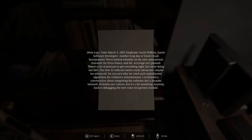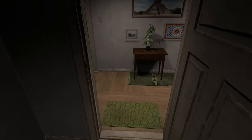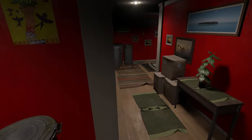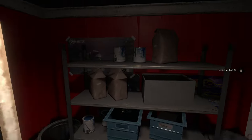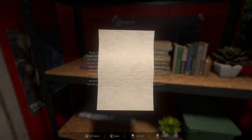Okay, it's a little bit sus. Sounds familiar, for sure. I don't know if it's a good thing or a bad thing. Ooh, medical oil. But it is awfully quiet in here. Let's read note number 2 real fast.